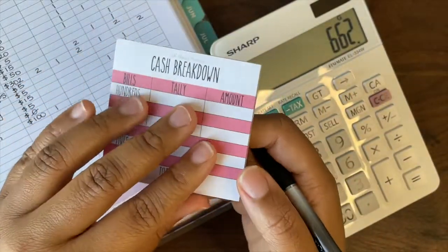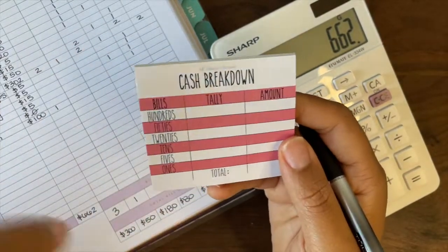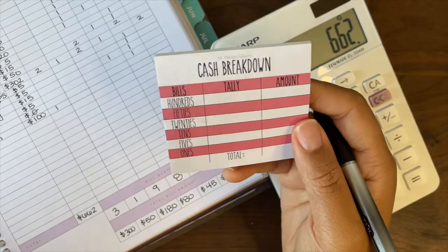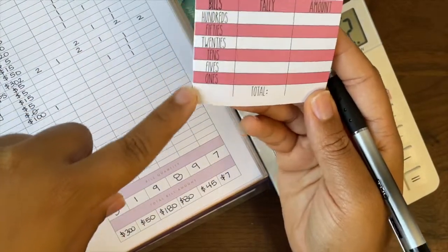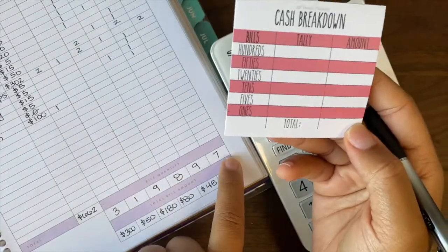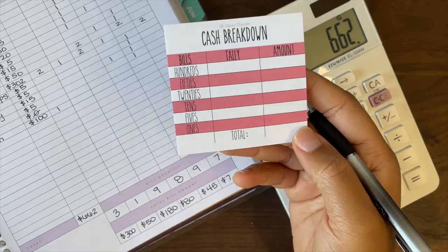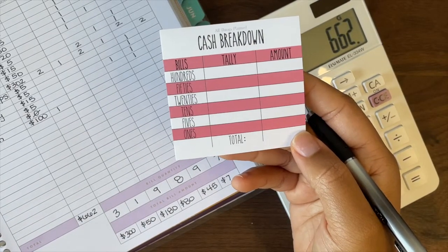And so now that I have that, what I will take to the bank is this cash breakdown sticky note. This I got from All Things Planned. She is on YouTube, Instagram, and has an Etsy shop by the same name. And so it has the bills here, the tally, which I will simply put what the bill quantity is and the amount. And that is what I will take to the bank.